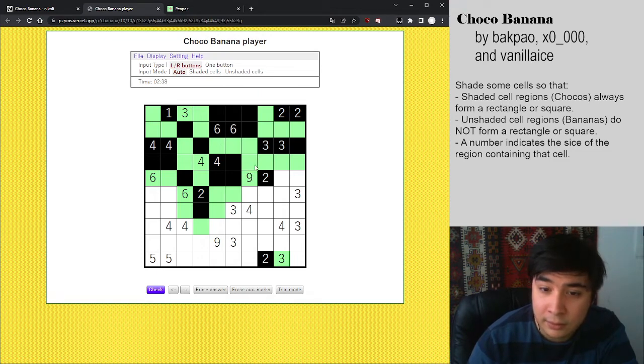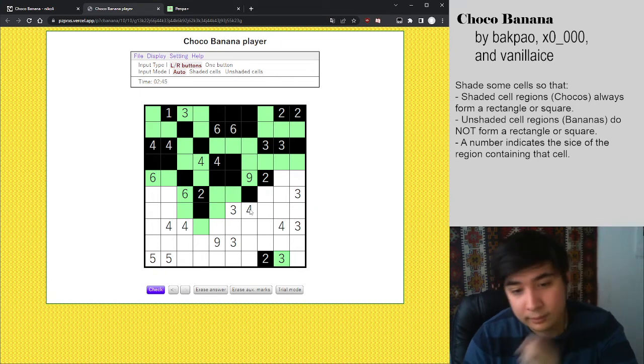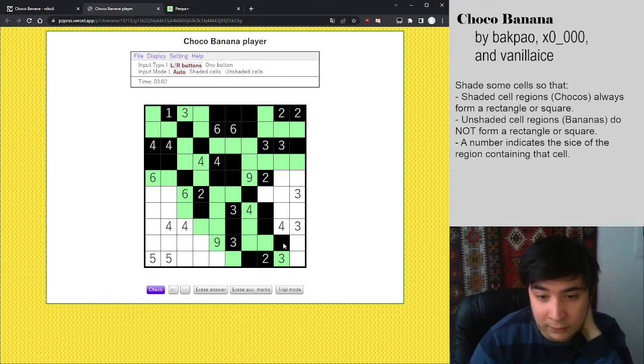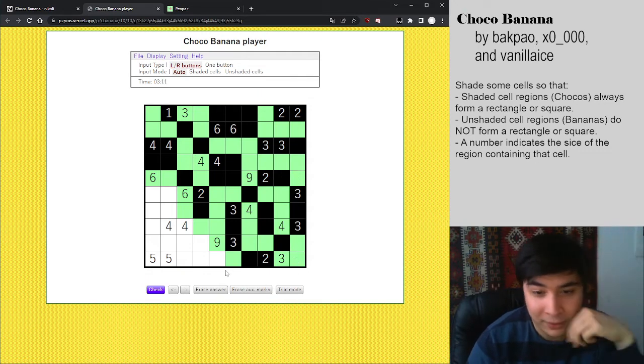This 9, it's almost done. It sees 8. It can't go down and connect to this bit. 3 has to be shaded now, or else it sees too many unshaded cells. 4 is complete. If it goes down, it would connect to 5 unshaded cells. So this is shaded. That gives us the 2. That gives us the 4. We have the 4 now here, and the 2 and the 3s. Those are all satisfied. Very nice.